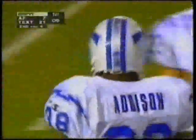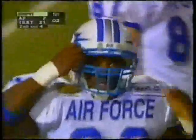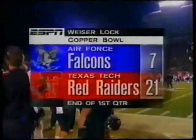And it really is important for 2 things now for Air Force to have a sustained drive. They need to control the clock and give that defense some rest. Adrian was right. That's too much of a pace for that defense to stay in the football game. We'll all get a little bit of a rest. The 1st quarter of the Weiserlock Copper Bowl has come to a close. As you look over Arizona Stadium, it's 21-7, Texas Tech.